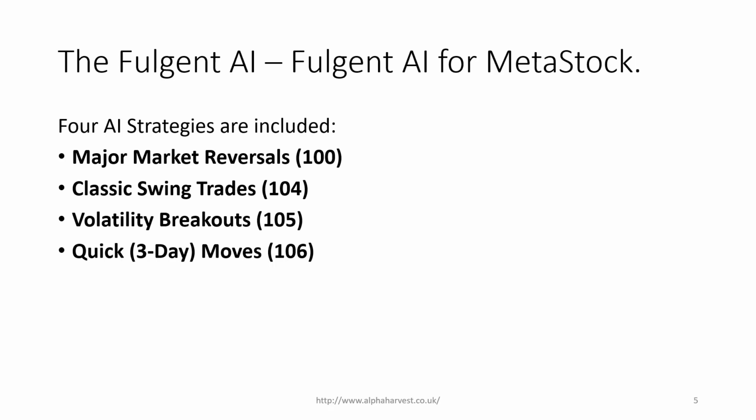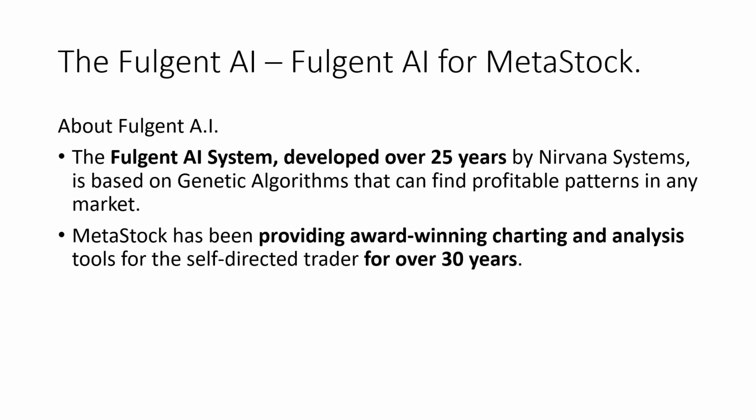Now, just a bit of background. The Fulgent AI system was developed by Nirvana Systems over the last 25 years and is based on genetic algorithms that can find profitable patterns in any kind of market. And the Fulgent AI sits on the Metastock platform, which is also an award-winning software provider that's been helping self-directed traders for over 30 years.